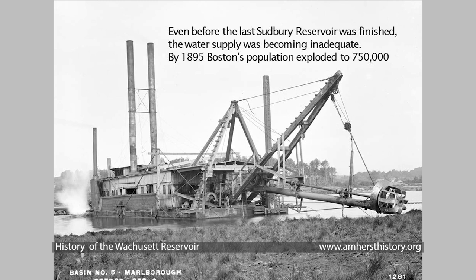Even before the last Sudbury Reservoir was finished, the water supply was becoming inadequate. By 1895, Boston's population exploded to 750,000. Indoor plumbing now, commonplace. Everybody had it. It wasn't only the wealthy. Planners just hadn't foreseen this. Urbanization of the watersheds made unsatisfactory water, the intrusion of seawater into existing well supplies gave contamination. So really in a hurry here to look for good quality water.